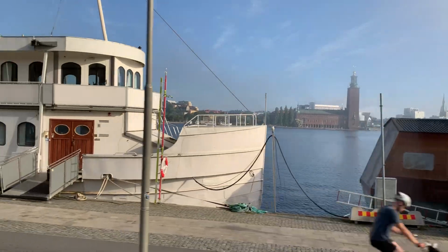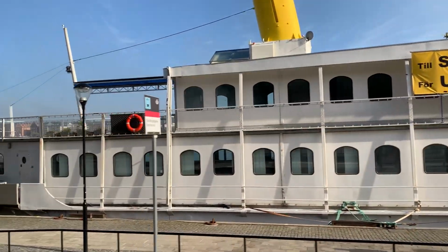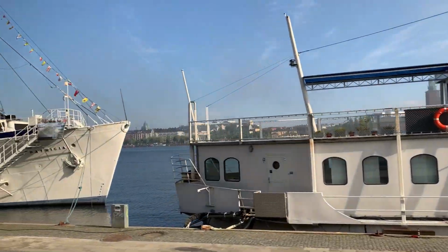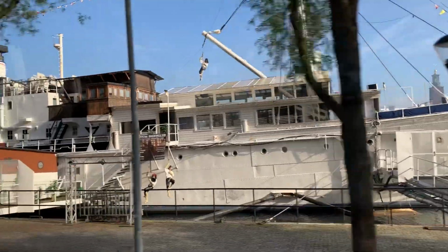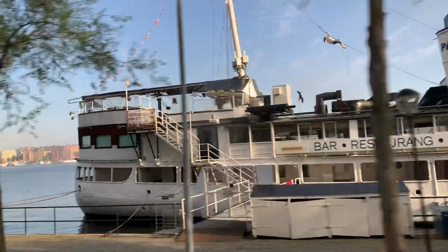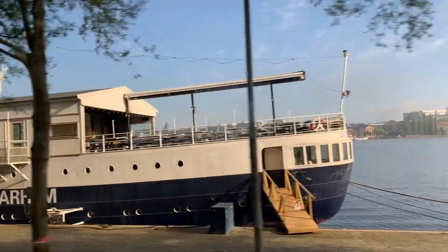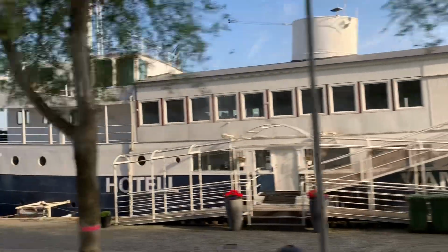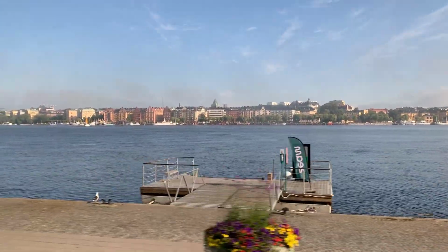Now try to imagine that in wintertime, the lake might be frozen for a week or two, and Stockholmers walk on the ice from one side to another, and sometimes they make a hole in the ice. They ice fish. These are fish that we plant every year in the month of May for the Stockholmers to enjoy.